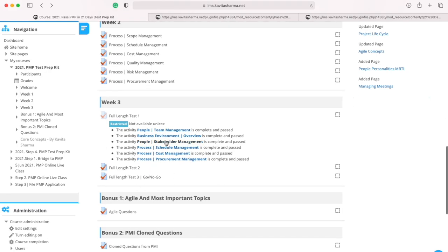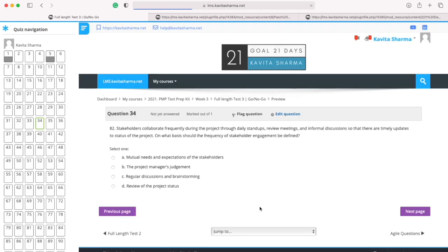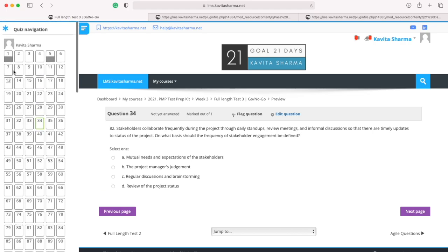Week 3 is more on simulations. These are full length tests. Do these tests so that your body and mind can sit for the required number of hours and you can do the required number of questions. How many questions? 180 questions. How much time? 230 minutes. So when you start this quiz, a 230 minute timer starts over here, and then you can go ahead and do the questions.